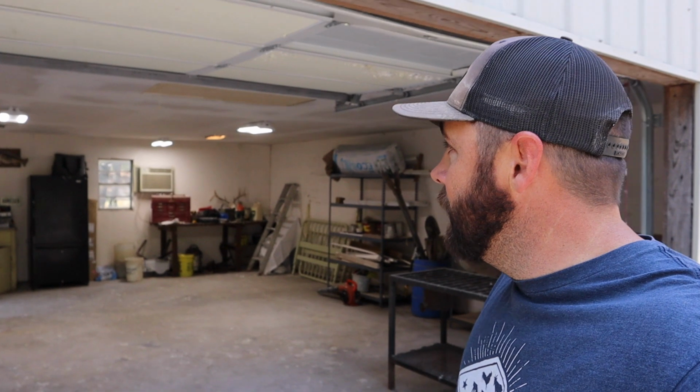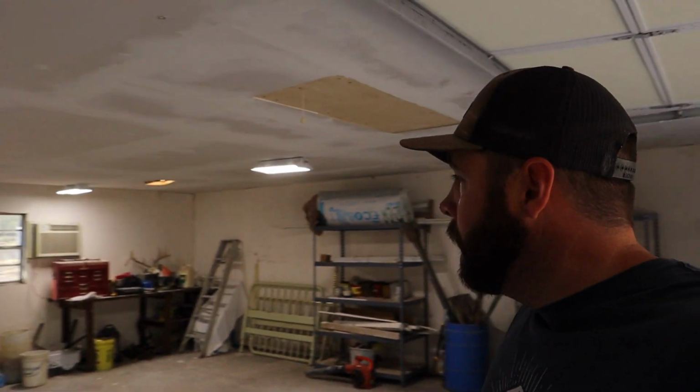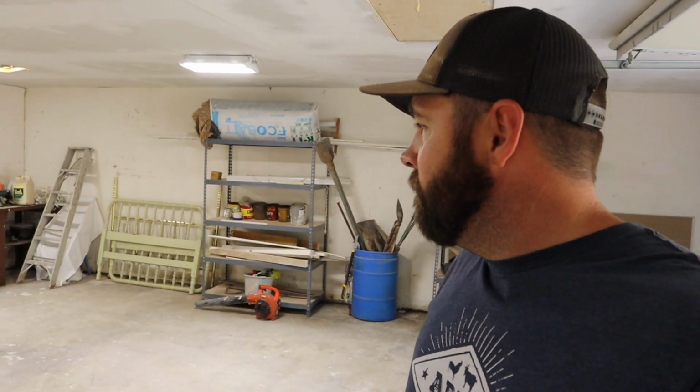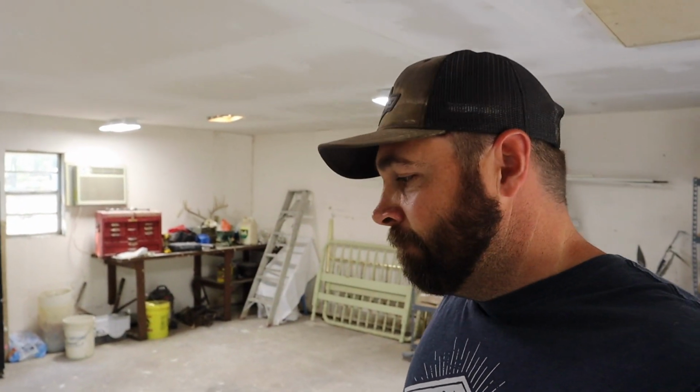She wanted to use the old garage. So I've been cleaning out the garage. We just recently put sheetrock and a ceiling in here, and it's still a mess. It's a garage. It's an almost 40-year-old building. It's kind of a mess, but we are redoing this. This is going to be our merchandise headquarters, I guess you could say.